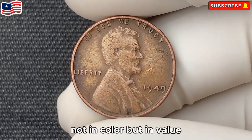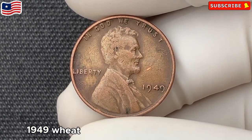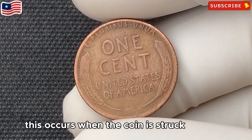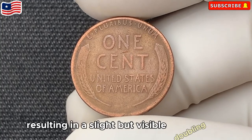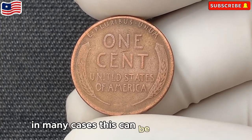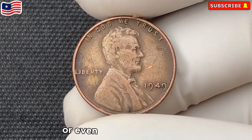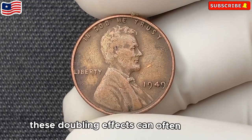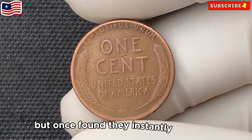One of the most fascinating types of errors found in 1949 wheat pennies is the double die error. This occurs when the coin is struck twice by a misaligned die, resulting in a slight but visible doubling of the lettering or numbers. In many cases, this can be spotted in the word Liberty, In God We Trust, or even the 1949 date itself. These doubling effects can often be seen best under magnification, but once found, they instantly raise the value of the coin dramatically.